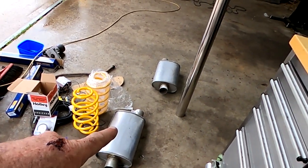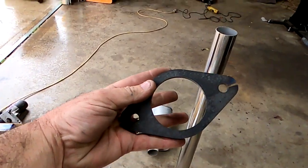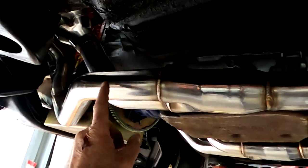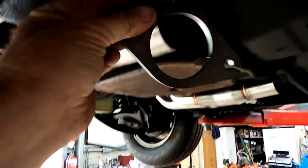Exhaust isn't going to be anything elaborate. We've just got 2.5 mufflers, some 2.5 pipe, and some 2.5 flanges. The reason I'm going to flange that, for a reasonably priced header, they're pretty good and they fit well, but they neck down to about 2.25 there, and I just want to pull it up at 2.5.